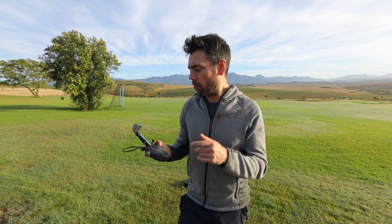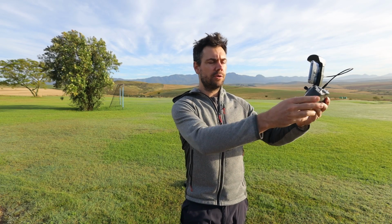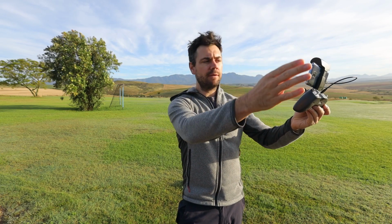So the transmission signal between the Skydio 2 and the remote controller and the app on my phone has its limit at around 300 meters. That's what I'm finding. And we saw the same thing yesterday in Hermanus on the coast of South Africa in another wide open environment just like this. And I've also noticed that if something's blocking it, or if I've got the controller on the ground like we did yesterday on the stone, then it absolutely loses the connection. So you need to be facing within line of sight of the drone.